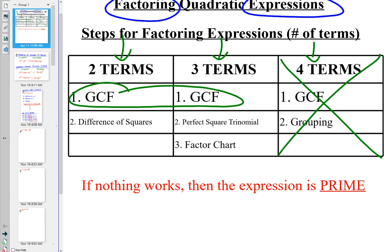If you have 2 terms, once you're done checking for a greatest common factor, for now, for Algebra 1, later on there's other types, but for now, the only thing you're going to check for is a difference of squares. We'll talk about that in a second. If you have 3 terms, what you're looking for is a perfect square trinomial. Even though those are different methods, because one applies to 2 terms, one applies to 3 terms, there's actually similarities. The square in difference of squares stands for perfect square.